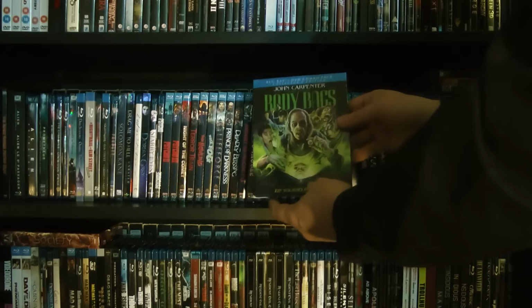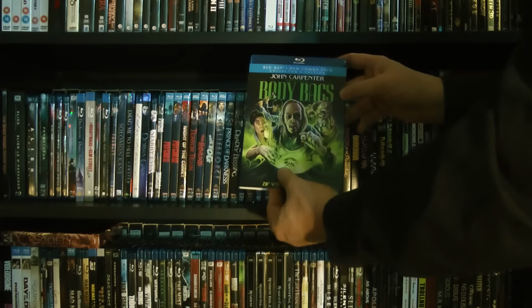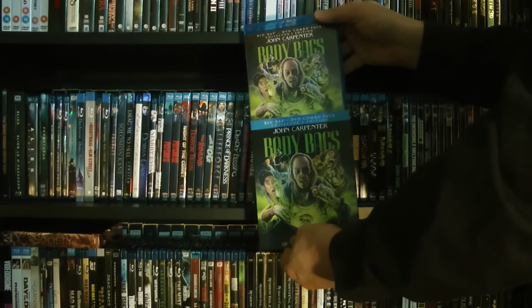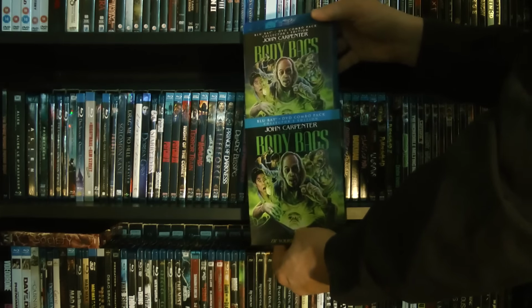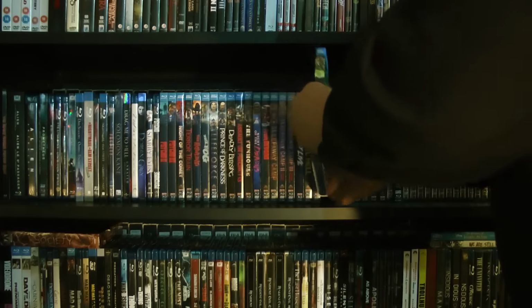Then we got Body Bags, which is actually a sort of anthology horror movie. No reversible cover on this because it was actually a TV movie apparently originally, so there was no poster art. So that is it. That is all you get.